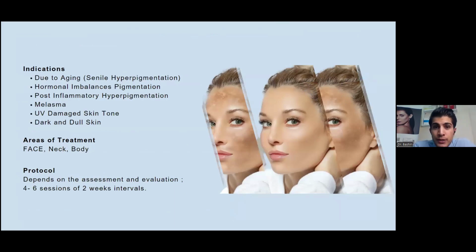So the indication for using Tranex Plus is senile spots, melasma, PIH, UV damaged skin tone, and dark and dull skin. We can treat the face, neck, and body, any area, even intimate and sensitive areas are treatable with the Tranex. It's safe to do it. We need 4 to 6 sessions and a 2 week interval for the treatment. And also, you know that we need aftercare, and if you don't continue the treatment, it will come back.